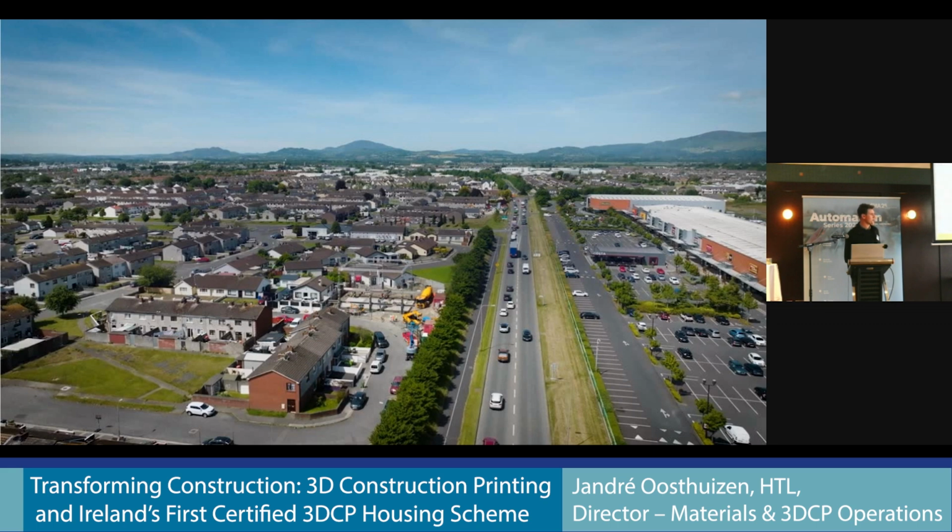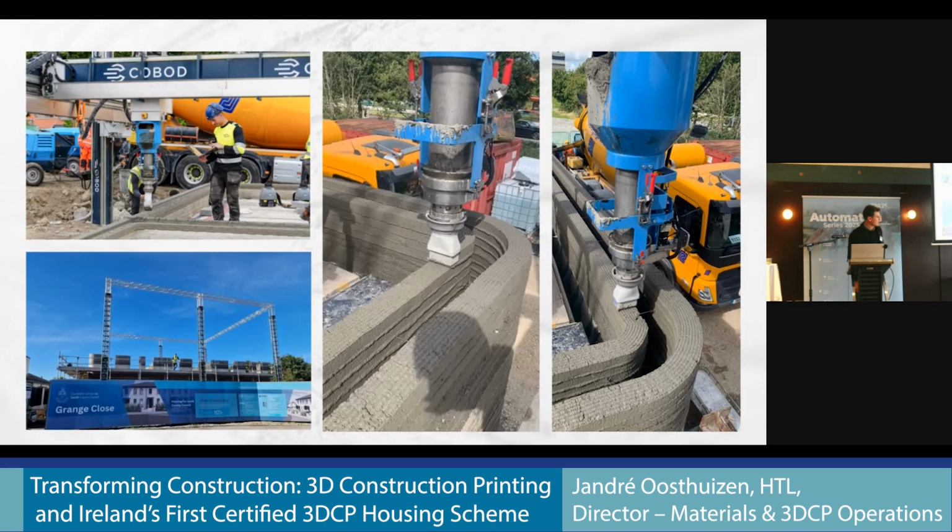So we're having an event tomorrow where we're officially launching it and handing over the keys. So that's very exciting for us. So then if we look at this, there's the printer nozzle going on, extruding the material. So that's what the process looks like on site. You can see there the cavity wall construction with the wall ties in between. So that's essentially what's happening on site.